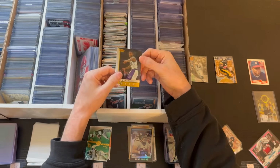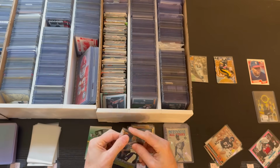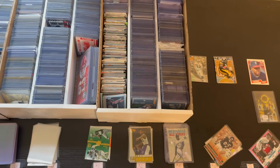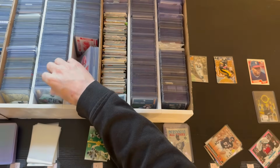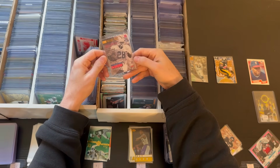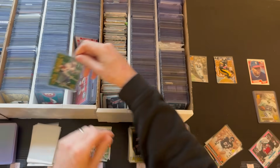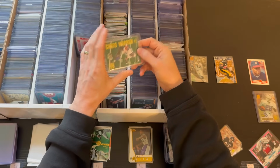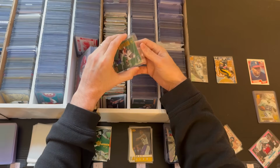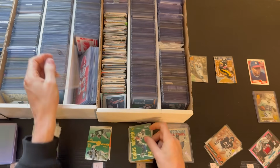So you can see there was a Ken Griffey Jr. insert that I just put into a top loader and put into a $5 bin. Here's a Ray Allen Bowman's Best rookie that's going into the $2 bin. So the first three stacks down at the bottom, those I'm going to sell at card shows. I have a $1, a $2, and a $5 box. The $1 I leave unsleeved. The $2 I make sure are sleeved, and the $5 go into top loaders, and that's just how I do it.